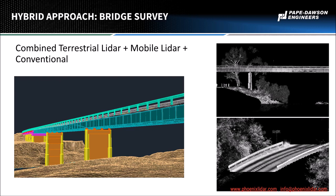So tell me a little bit more about this project. This looks really interesting. You have a BIM model of the bridge, and I see that you combined terrestrial LiDAR, mobile LiDAR, and conventional methods. Tell me a little bit more about your setups. Yeah, this one was one of those projects where we kind of had to throw everything at it to get the end product.